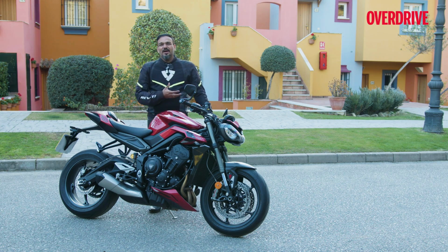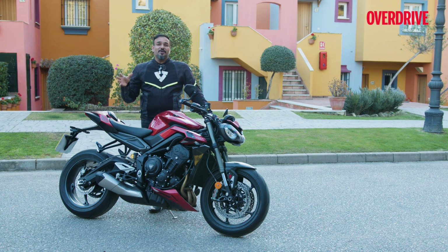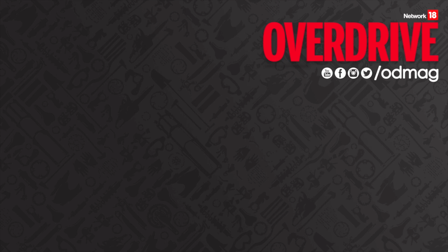I don't want to take anything away from the R. I think it's the most value for money offering in the Street Triple lineup, but the RS is the one you want to spend that extra money on. This is the one to go for if you had to choose between the two.